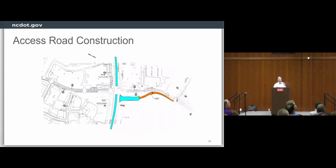All right, so once the utilities are out of the way, we can start on an access road. That would be represented by this colored line that kind of looks like the squiggly little snake, or what we like to call the jug handle. Why do we call it a jug handle? Well, it looks just like a jug handle.